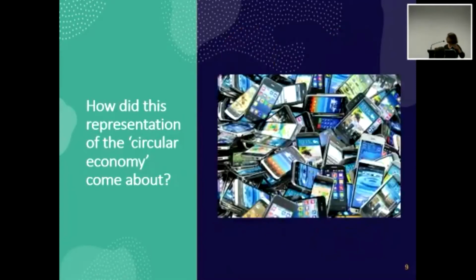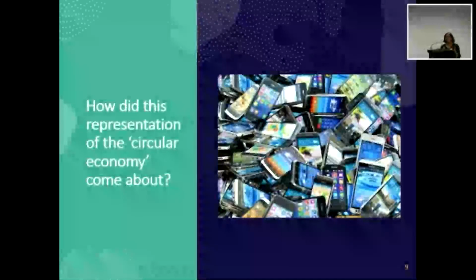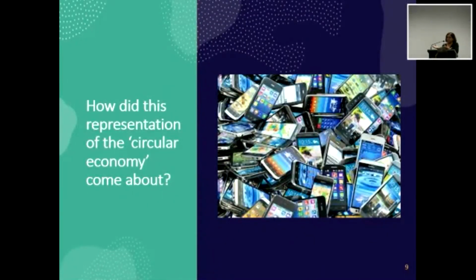The examples we are given are that if we design differently, for example mobile phones, designed to be dismantled and reassembled to produce more phones, then there are going to be fewer materials used and fewer carbon emissions, which is all fine. But in this race for zero growth, zero waste, what we forget is the inherent problem that phones have planned obsolescence.